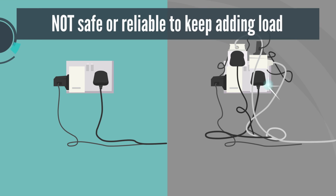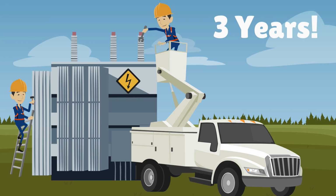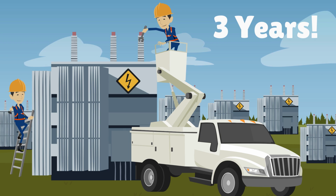Think of it like overloading a socket. It's not safe, and it impacts our system's reliability. Substations take time to build. On average, a substation can take up to 3 years from beginning to end. By our projections, there's a need to construct 4 substations, possibly 5 over the next 10 years. That's compared to an historical pace of approximately 1 substation every 10 years.